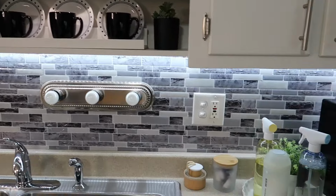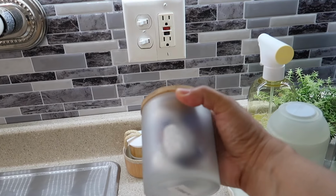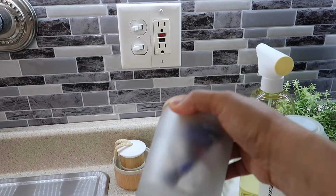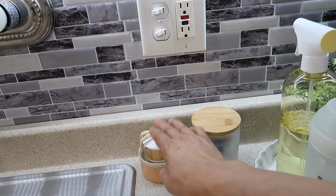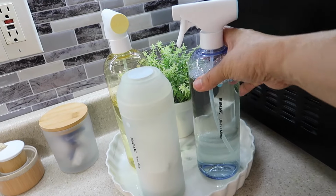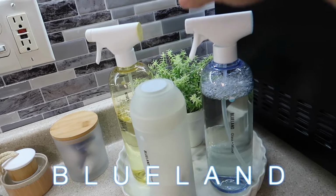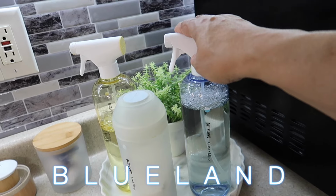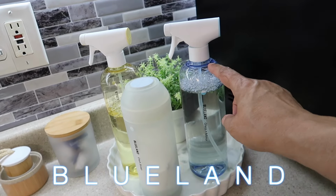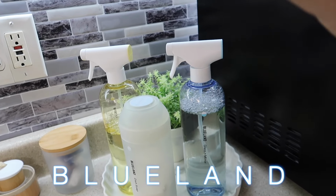And moving on down, this is another way I repurpose my candle jars, and this actually has dishwashing pods. And there, that's my scrub brush. This right here, this is another video. These are my Blue Land products, which I always keep on deck. Blue Land, these are eco-friendly. You don't ever have to replace the bottles. You just buy these little pouches and you fill it up with the water and you put them in there, and voila.